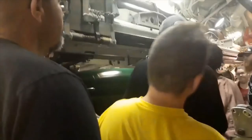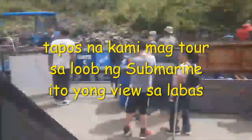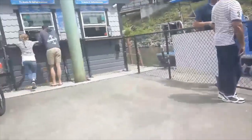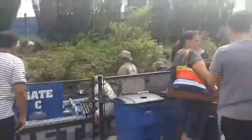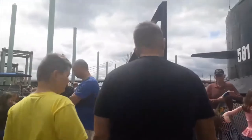Yep. Now, this is the torpedo room where they store torpedoes and wash them off the boat. Let's do it! Okay, go ahead and stay here.